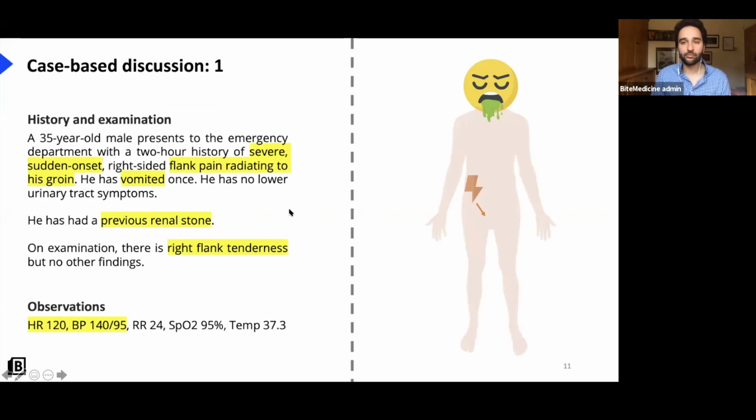We're going to talk about the risk factors specifically, but both of those are risk factors for renal colic as well. And then we've discussed his observations. These are likely secondary to pain. So hopefully all of that makes sense to you guys. Obviously, we're going to talk a little bit more about the symptoms.